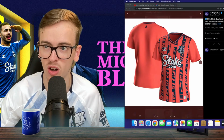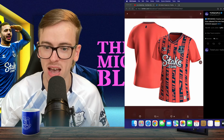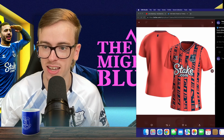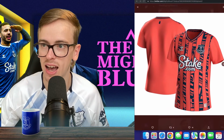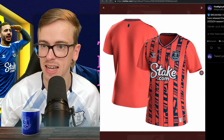I think I should just about have the right frame here to show everybody the kit. Bear with me 2 seconds. Have I got it? There you go, I've got it finally. After however long of messing about with it, we finally got the right kit. So there you go, as you can see it there on the screen, salmony sort of pinky orangey colour as the main colour, with obviously the navy blue type of detail in there.